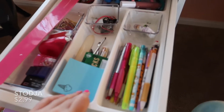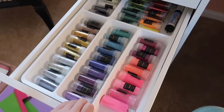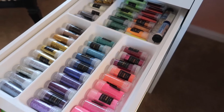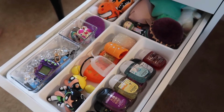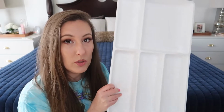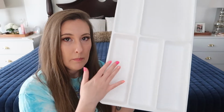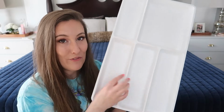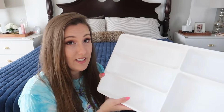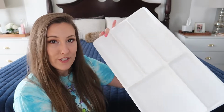I own like 5 of these, I think, and like I said, I use them to organize all of my desk drawers. They are made specifically to fit inside the Alex drawers that are from Ikea. I think they specifically work really well for desk and craft and office supplies organizations because of the different dividers. These obviously fit really nicely for pens and pencils. And again, these are only $2.99. So I think that is a great deal for such a hard-working, really good organization piece.